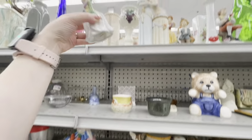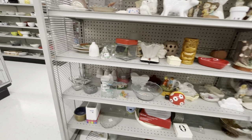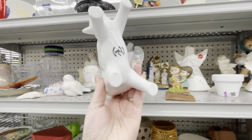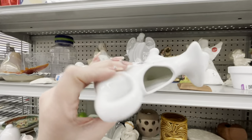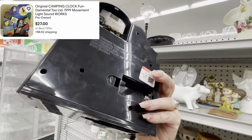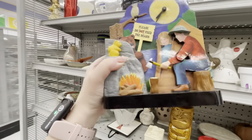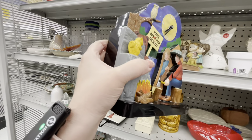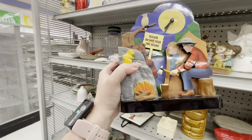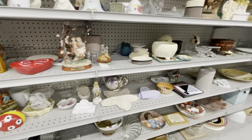Avon, $1.99. Cow creamer, made in China, $3.99. The original camping clock, $7.99. That is kind of funny, but all of it would have to work. Do you think it would be a miracle if it did? It is half price. I might look that up on my next round through.